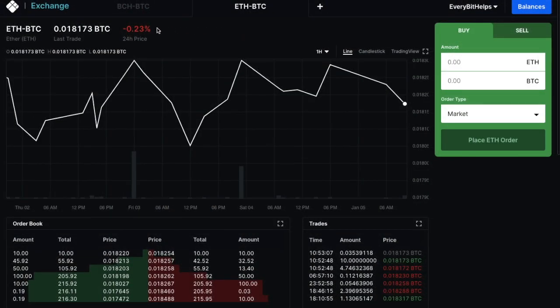Taking a look through the dashboard at the moment, you can see our pairing or our market in this left-hand corner here. We then see our last trade price, and it shows that as that amount in Bitcoin. It'll give us an idea of the 24-hour price change. Then we have a line chart here, which will show you the different types of buy and sell orders that have happened within a certain time period.